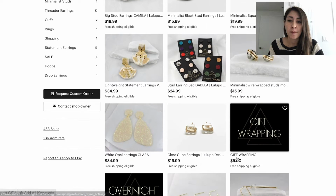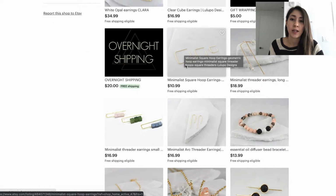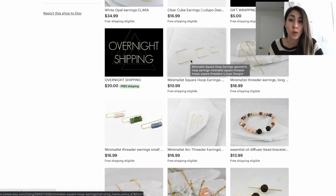And you have a good amount of items in your shop. So yeah, right here on the second page, there are these square minimalist earrings. I would put these next to the triangular ones, because if someone comes across your triangular earrings and they really like them, but they were looking for a square one, they wouldn't have to dig and search through your shop, because they could potentially click off. They would just see the square minimalist earrings right next to them.